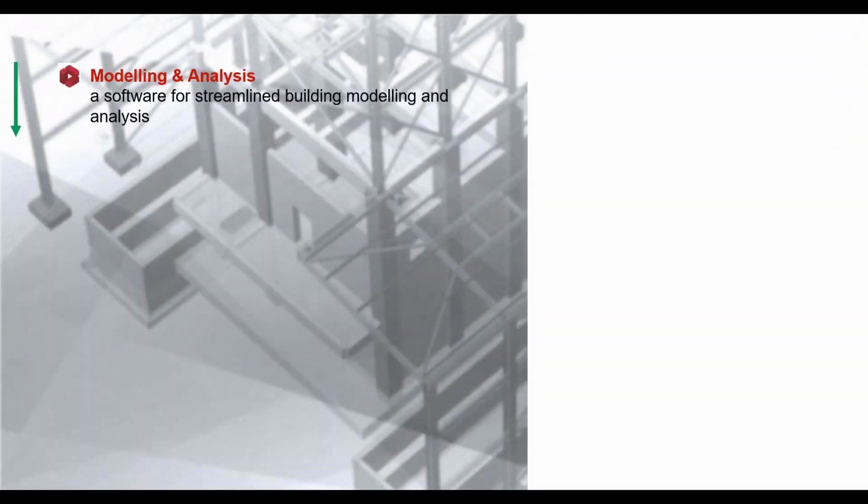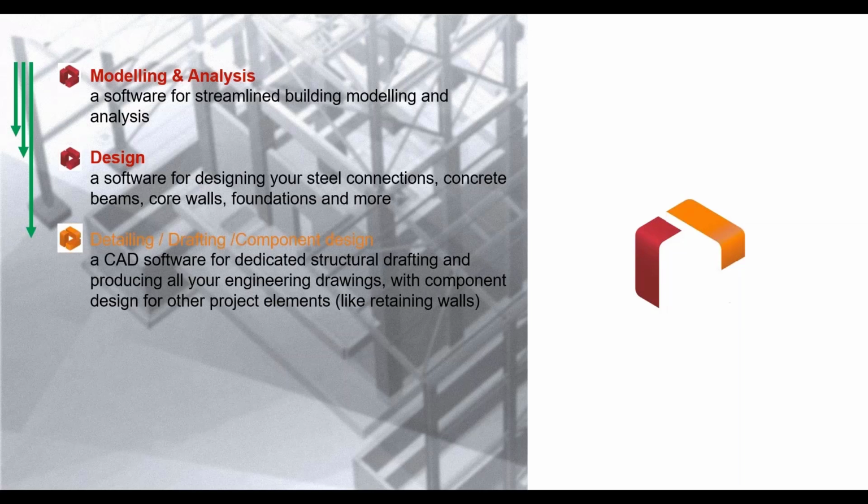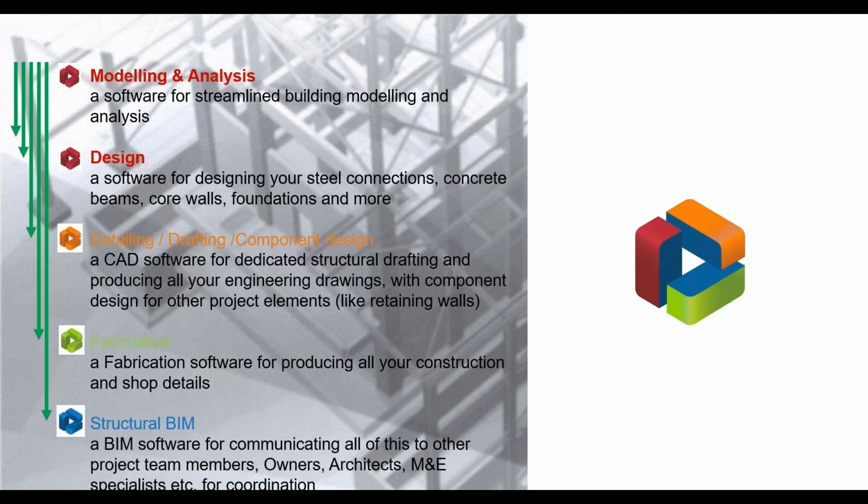One of our core advantages of ProtaStructure Suite over any other software is that the software offers all necessary features in a single suite: a software for streamlined modeling and analysis, a software for designing your steel connections, concrete beams, core walls, foundation, and more, a CAD software for dedicated structural drafting and producing all your engineering drawings, with component design for other project elements like retaining walls, a fabrication software for producing all your construction and shop details, a BIM software for communicating all of this to other project teams.